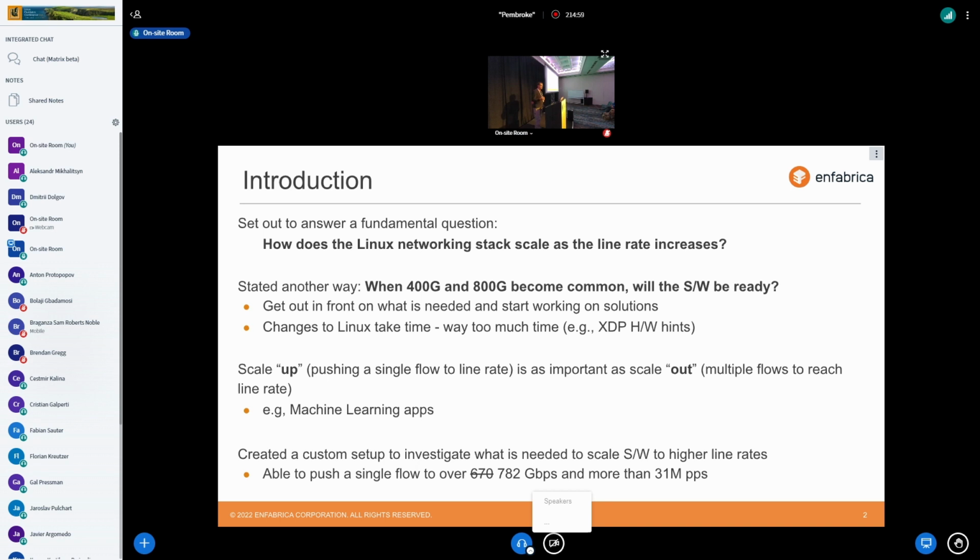So to that end, we created a custom setup to investigate how to push Linux software at higher and higher rates. And when I wrote the abstract back in June, I was able to hit 670 gigabits for a single flow, 31.8 million packets per second, again, for a single flow. Somewhere around end of June, early July, we had a hardware failure, fans went out, had to get the motherboard replaced. The person that takes care of the hardware for us made some other changes, and when that box got reinstalled a few weeks ago, I was kind of surprised to see a new limit, 782 gig. So the setup is now coming close to what is two generations out for line rates.